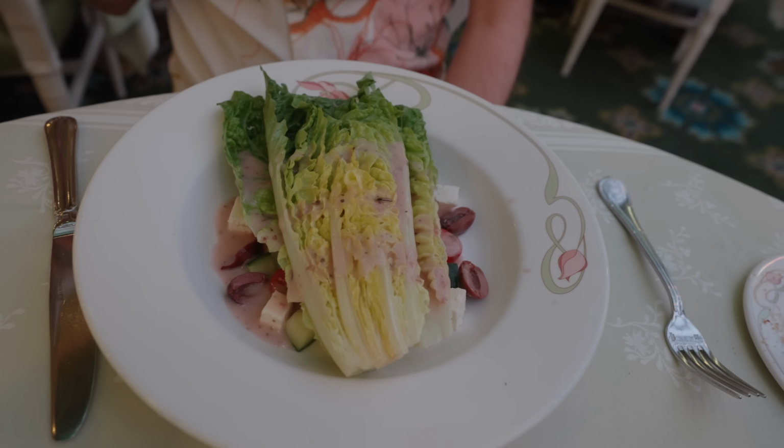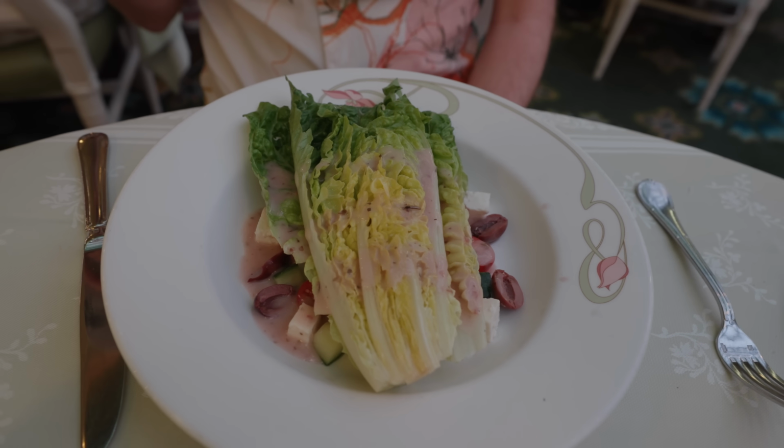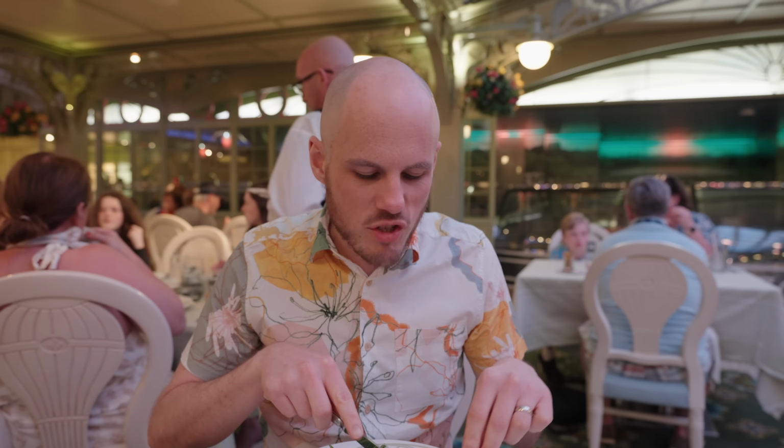I got the romaine wedge salad. It includes olives, feta cheese, and a red wine vinaigrette dressing. Oh, how's your tooth? I chewed on the wrong side, I forgot. I love olives, but that olive is super strong. Oh my god, it's like I just licked Italy. Oh, blooming heck. Nice salad with strong olive flavour.